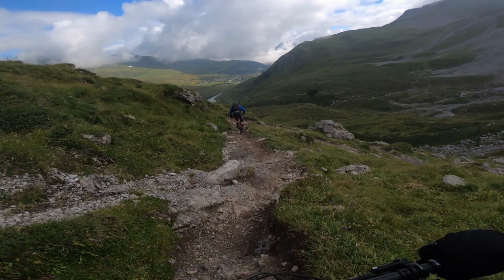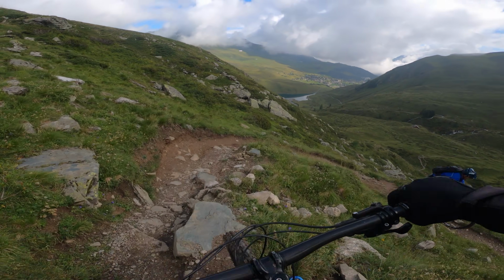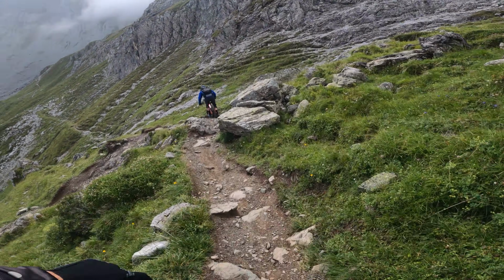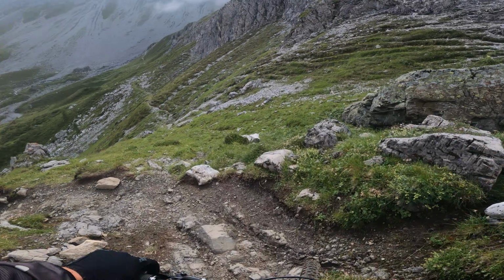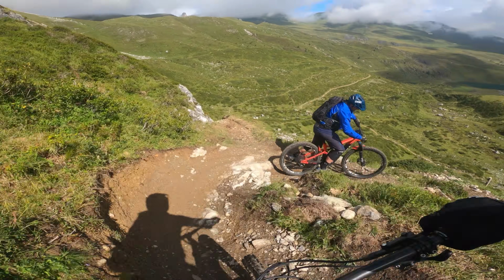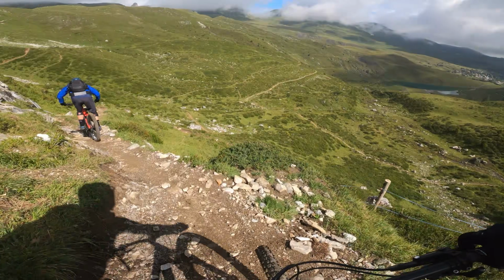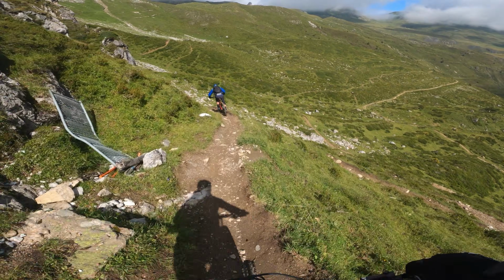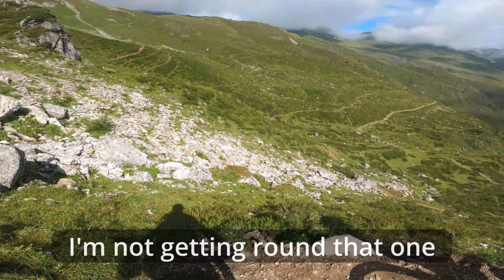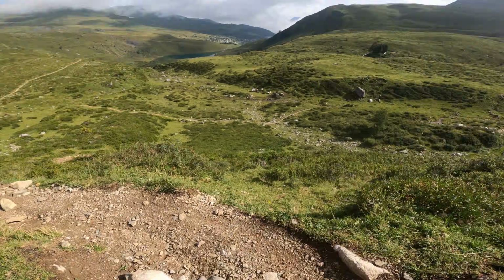Oh, that was close. Front wheel slid off that rock. So this is definitely the more technical part of the trail. Some pretty tight ones there. This is the tightest of the lot. I'm not getting around that one. Yeah, right hand endo turns, not my forte.